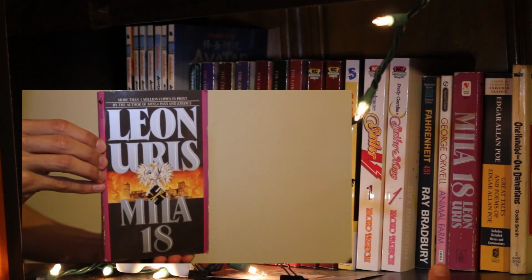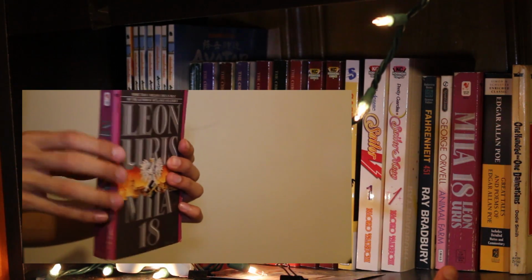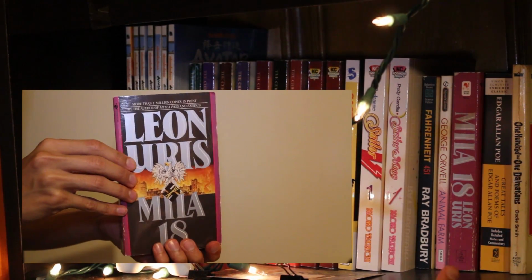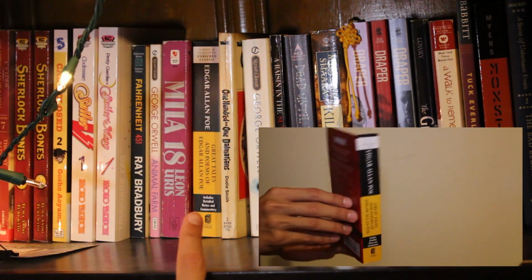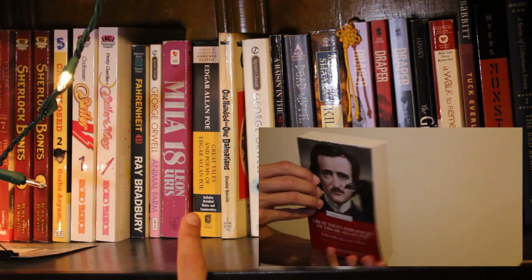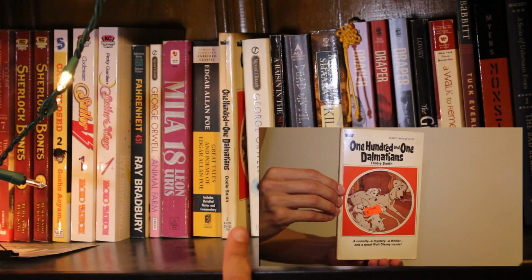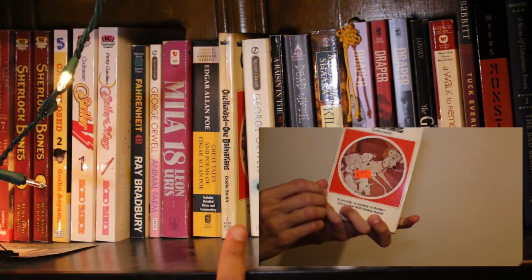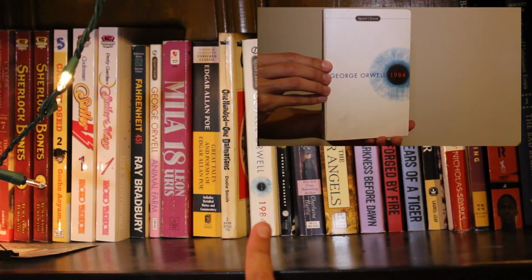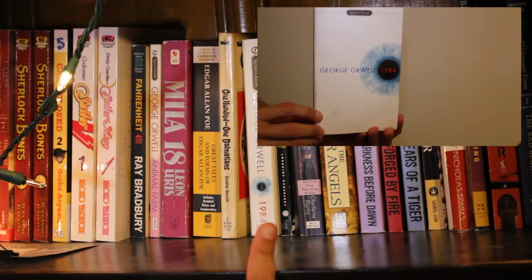And then next we have Mila 18 by Leon Uris. Yeah, I don't really recall liking that book so much. Next to it we have a collection of Edgar Allan Poe's, and yeah. And then next to it we have 101 Dalmatians by Dodie Smith. I bought this at a Goodwill, so yeah. And then next to it we have George Orwell's 1984. Read it in high school.